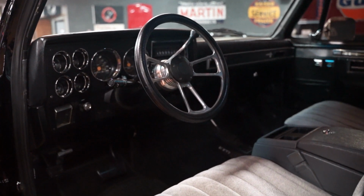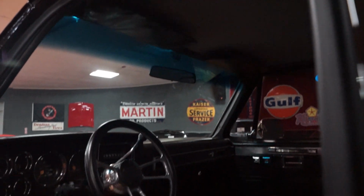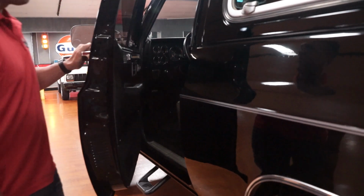Four-wheel drive does work in the vehicle. By the way, we spent the money to have the tranny rebuilt, so the tranny's brand new. It didn't have a third gear when we got it. It does now. The transmission's been completely gone through. Doesn't even have 10 miles on it yet.